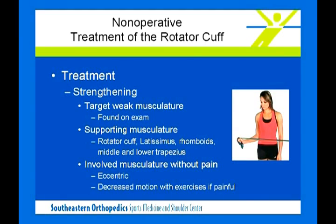So then your treatment strategies are based on what you found there and identified as being the culprit. So you target the weak musculature that you found on exam, strengthen it, strengthen the supporting musculature, the cuff, the lat, the rhomboids, anything that might be weak, or just to help support the scapula and the glenohumeral joint. And obviously we want to work these muscles or the shoulder in a way that's not painful, because if it's painful, chances are you're causing further impingement, further damage. So maybe that means working through a less range of motion or working those muscles eccentrically, whatever that might be.